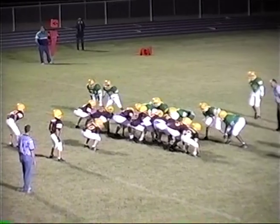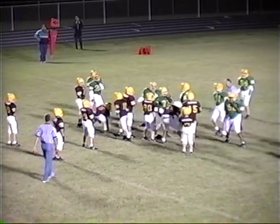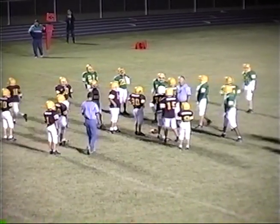Again, a wishbone set and no wideouts. Oh, drew him offsides. Yep, sure did. The Packers jumped that time.